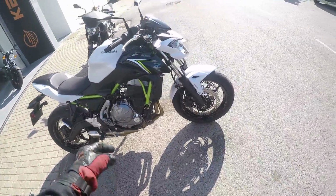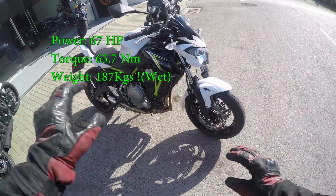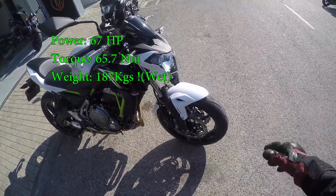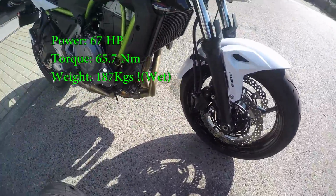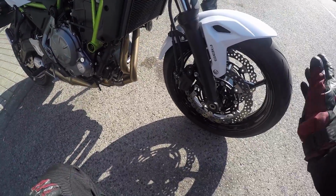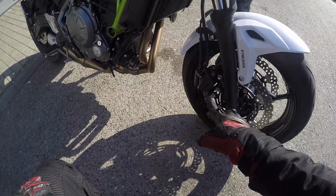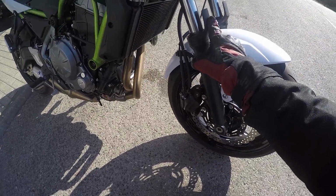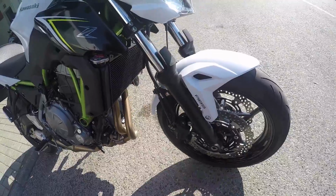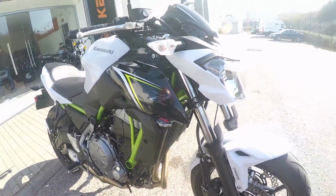So this is a 650 2 cylinders. I'm not sure on the power because I made no research to get no preconceived ideas on this, so let's go from front to back. Tires are the usual 160 at the rear, 120 at the front. No surprises there. Double disc brakes. This one has ABS. Regular suspension with this little protection here. Light bulbs are H4, so everything's a bit standard here.